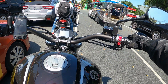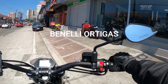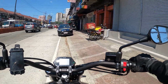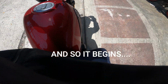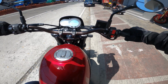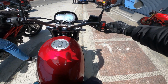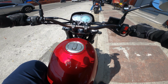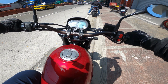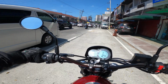Almost there. All right. Test driving the Leoncino. Let's see how this goes. All right, so as you can see, it's pretty low, so even for shorter riders, it's good. All right. Wow.